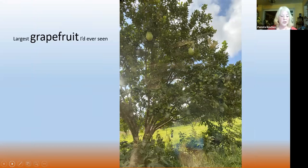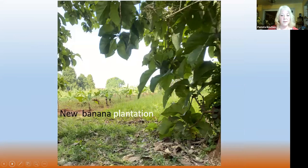We were heading to a farm. I was taken to a private farm, and about half of all the spice farms are private. The other half of the spice farms are government farms. And they also grow not only spices and fruit, but cassava also, which is a staple food. In the background there is a new banana plantation. There were banana trees absolutely everywhere.